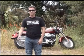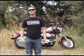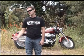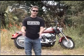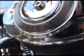The cicadas are chirping, the sun is out, that can only mean one thing, it's summertime. What better thing to do on a summer's day than go for a cruise? We've got the mother of all cruisers, rather the daddy of all cruisers here, Harley-Davidson's Fatboy.